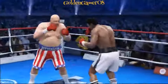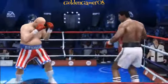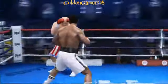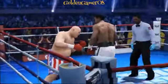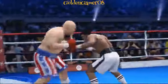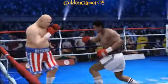Targeting that head with the combination punching. Ali's hand speed is the difference here. I mean, that's what that combination was all about. Yeah, purely speed. He just got off faster, sooner. Goes up top with a right hand. Oh, he's hurt right there.